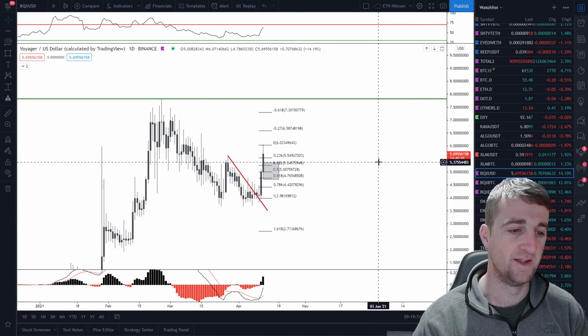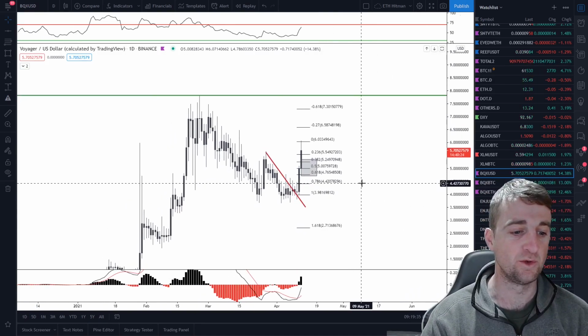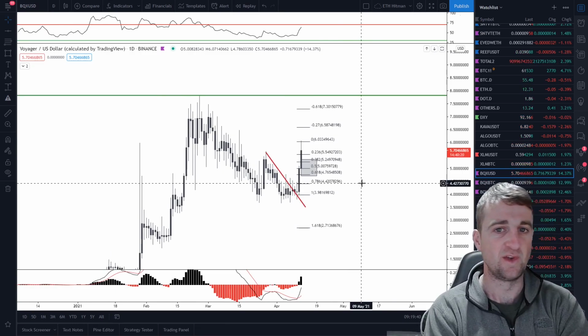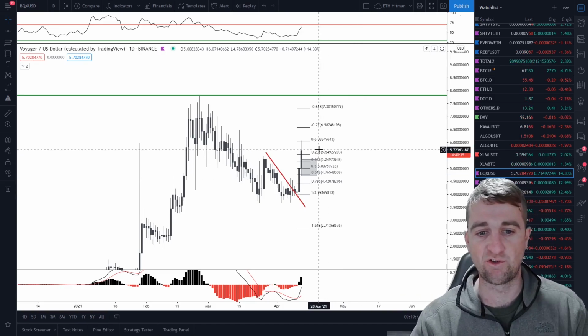Or depending on how you feel, just hold on for dear life and hope you get up to, I don't know, $15, $20 at some stage, because we do know this market is bullish. We are in the middle of a bull cycle, so things could get very tasty and keep pushing up and up. So that is some price analysis on the USD pair.